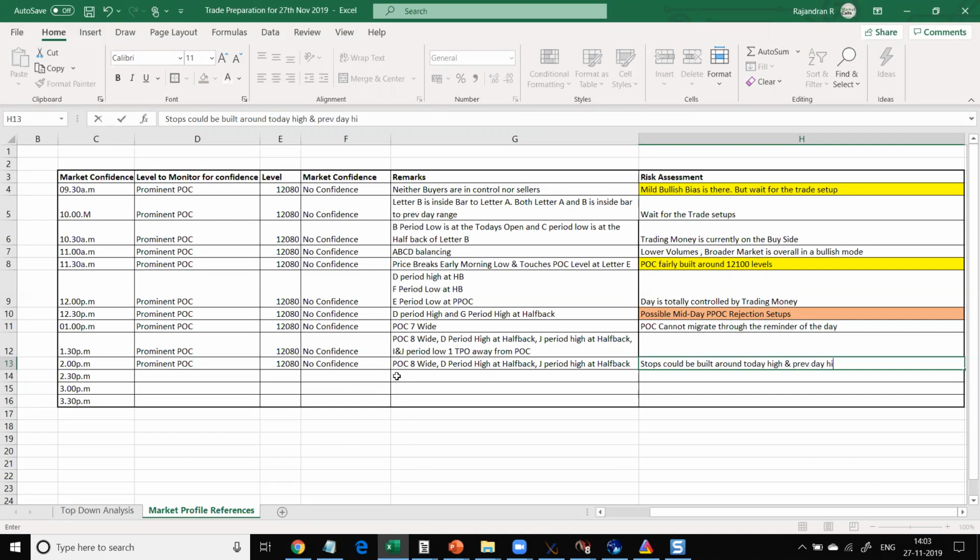We are thinking about this because today we are dealing with more and more intraday players, right? So intraday players and in trading money. So if there is any stop hunting, probably these are likely targets to achieve on the upper side, initially towards today high and then later probably towards the previous day high.